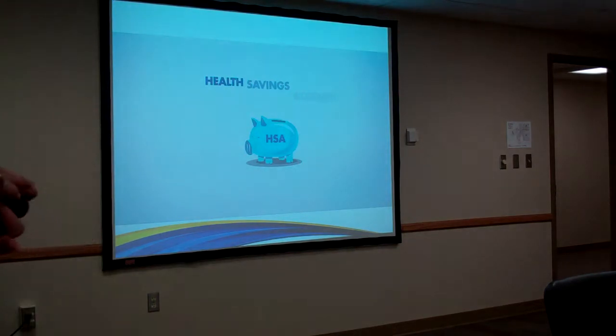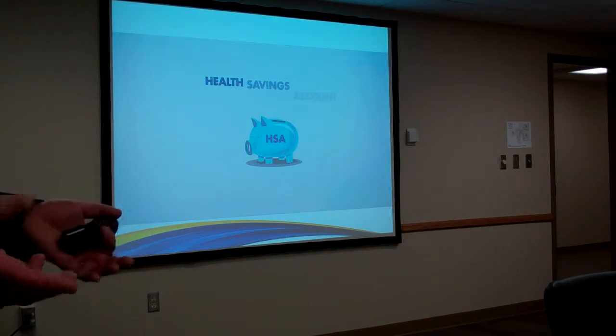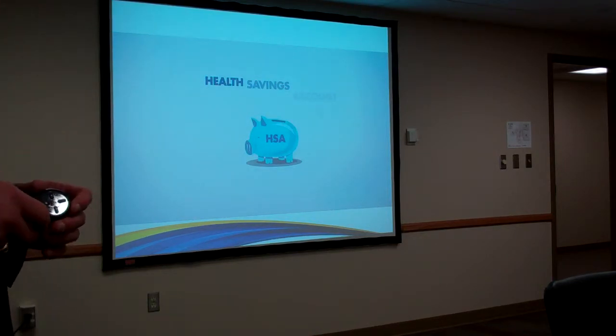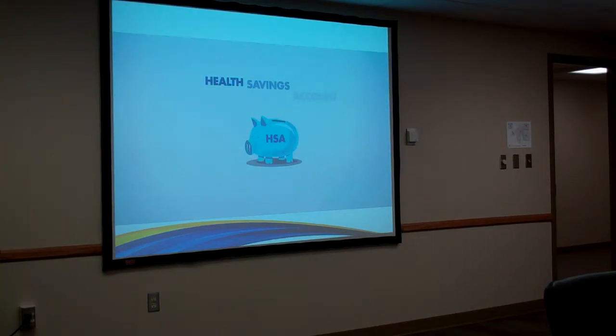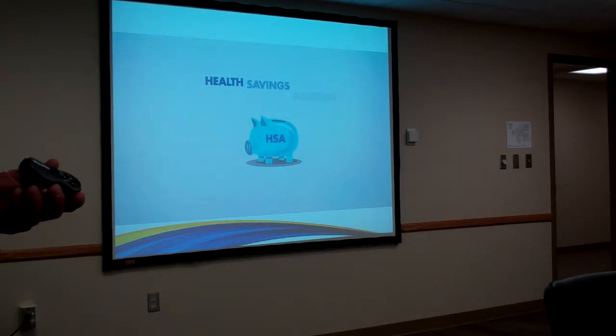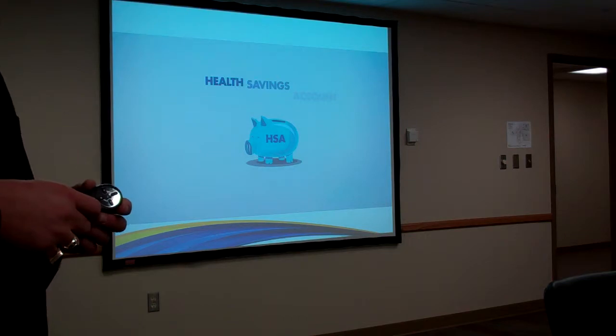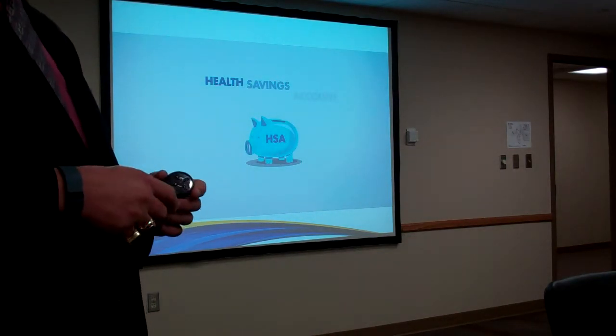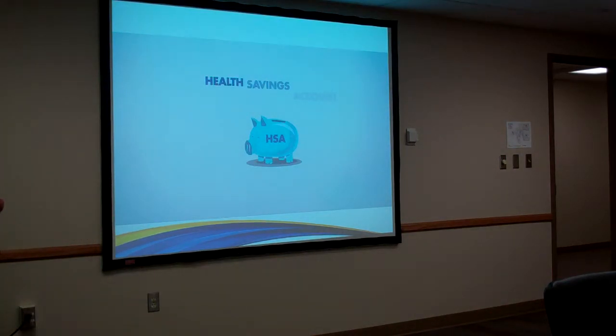And how that works is you get to a certain dollar amount, you can invest it in mutual funds and that type of thing to get your account to grow faster. And those are also tax-free. So if you have $10,000 in your account, for example, and you put $4,000 or $5,000 in an investment account, and it makes $200 or $300 or $400 a year, that is tax-free income also for you. And those funds can also be used for retirement down the road, or you can use them for your medical expenses now.